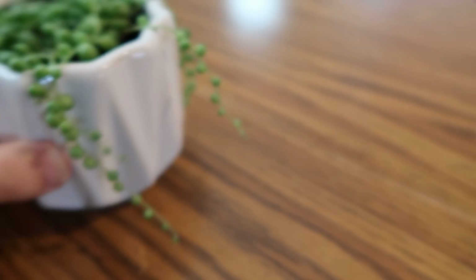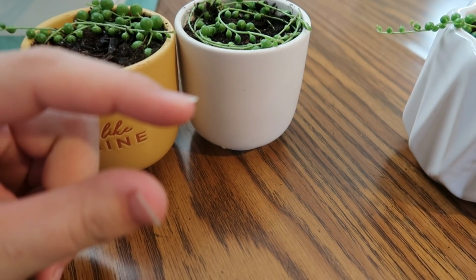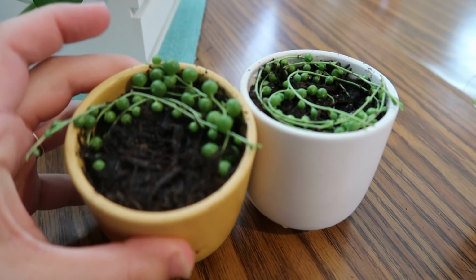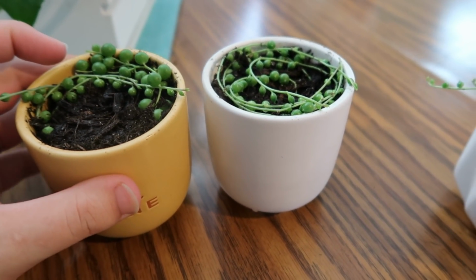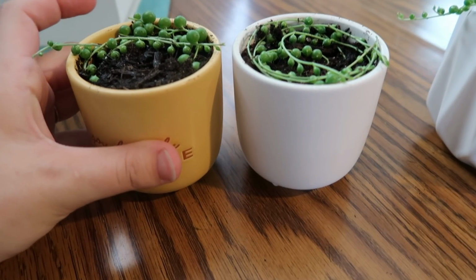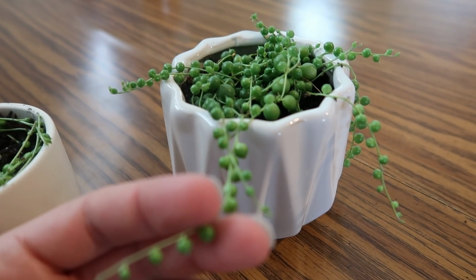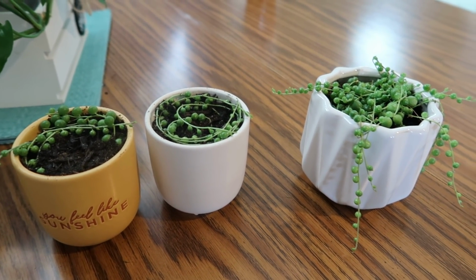So what I did was I cut off the really long strands, and then stripped maybe half an inch or maybe an inch on some of them of the pearls off, and then stuck those stems under the ground, and then I just curled the rest up on top of the ground, and same with this one. So we're gonna see if these take off. They're such cute little pots, and I'm hoping they will because this one has been growing like mad in my windowsill. So I'm gonna go put them up there, and hopefully in a couple weeks we'll have some pretty little plants.